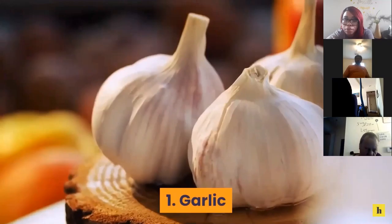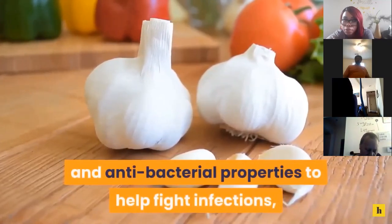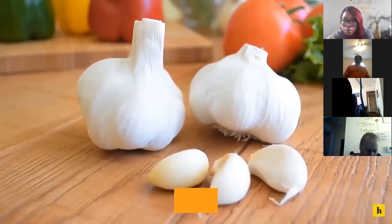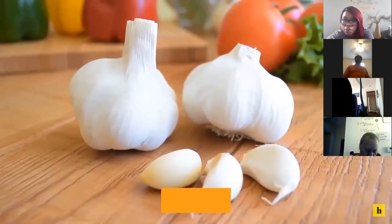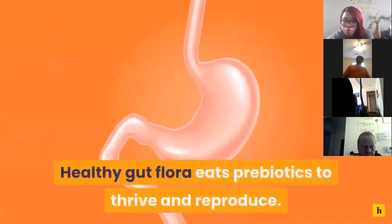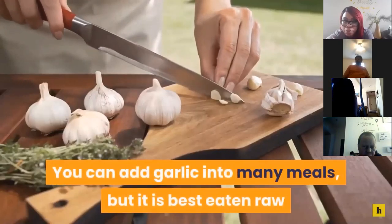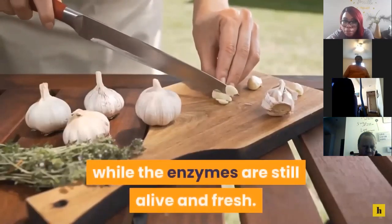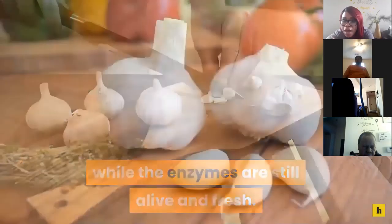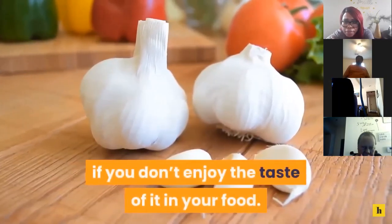Number 1. Garlic. Garlic has many antifungal and antibacterial properties to help fight infections, but it is also a source of prebiotics to help feed those good microbes. Healthy gut flora eats prebiotics to thrive and reproduce. You can add garlic into many meals, but it is best eaten raw while the enzymes are still alive and fresh. Well, have y'all ever ate garlic raw? Or take it by capsule if you don't enjoy the taste of it in your food.